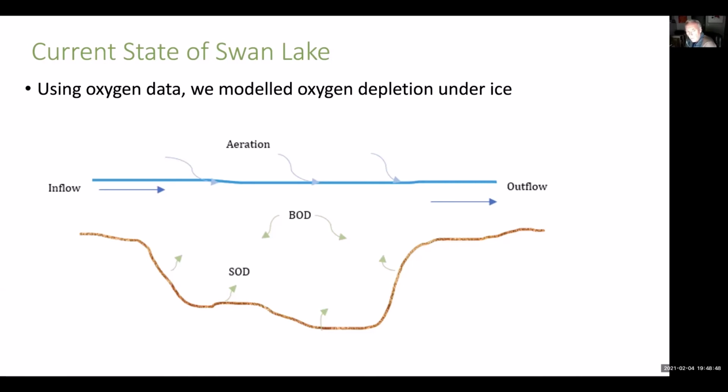Now, if we move from the open water system to a closed system in the winter where ice is formed, we now shut off the aeration to the lake, the largest probably source of oxygen to the water. And we've shut it off. And now the only source is the inflow. And we're robbing oxygen out of the lake with the outflow. And we're also taking oxygen out now with the SOD and BOD.